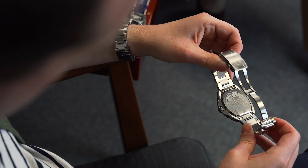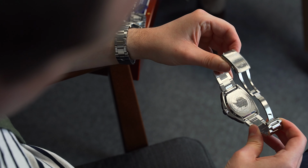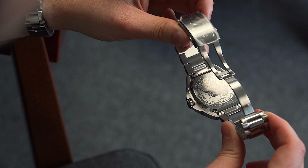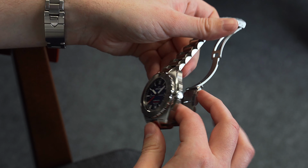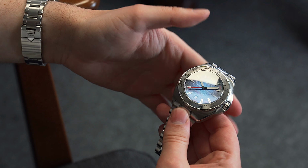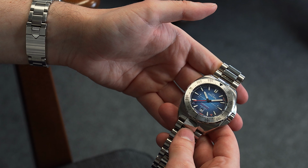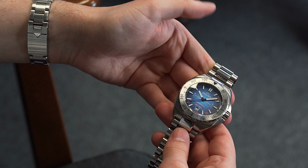On the case back, you'll see there is an engraving of the continent. There are only 200 made of this, so really it is a very rare piece. That's extremely limited. Worldwide, only 200. It's fitted with an automatic movement, and the dial is quite a nice shade of blue, ice blue, if you will, actually.